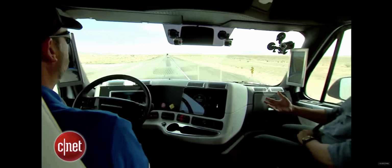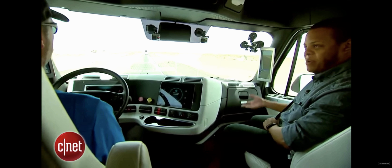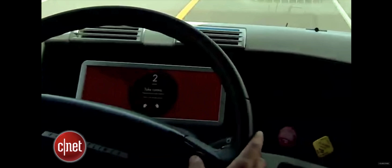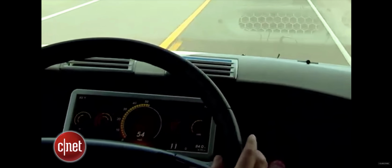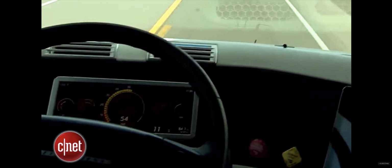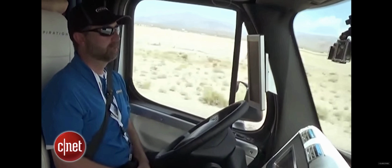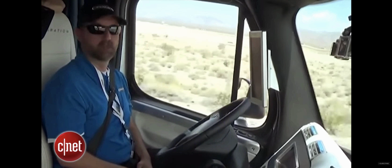Now what happens if, for example, we get to a stretch of highway where there are no lane markers, they disappear because of construction? So this is an example of the system telling me that I need to take control back. Essentially, it's going to give me a visual warning, followed by an audible warning, and then at that point in time, the driver needs to take control. At any point in time, if I want to override the system, I can do so.